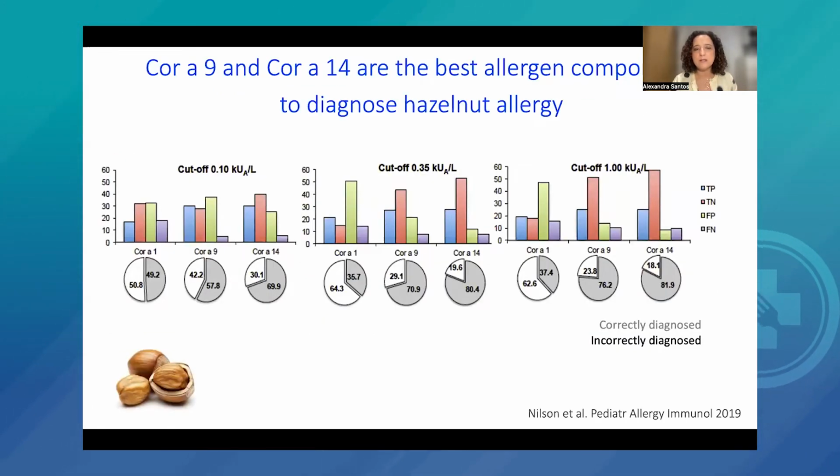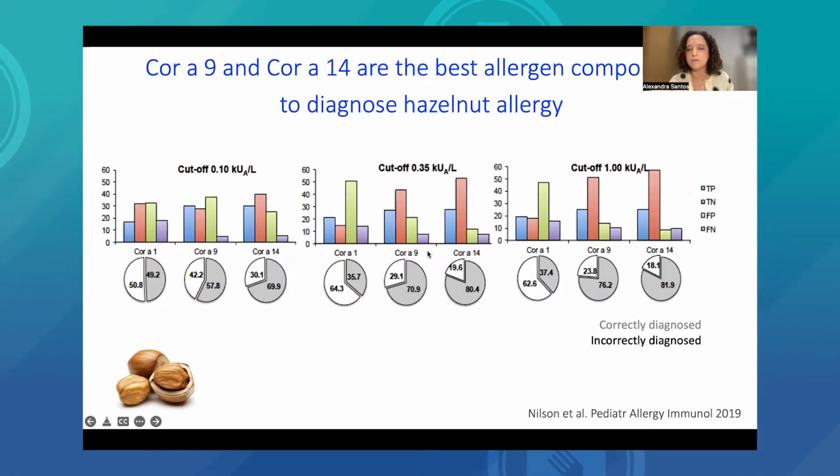And so one of these example foods is hazelnut. Within hazelnut, there are allergens that are cross-reactive with birch pollen, like Cor a 1. And then there are other allergens that are primary hazelnut allergens like Cor a 9 and Cor a 14. And so here in these graphs, you can see the levels of IgE to the various allergens, and then the number of true positives, true negatives, false positives, and false negatives for IgE to each of these allergens. And then the proportion of patients that were correctly or incorrectly diagnosed based on these different allergens using different cutoffs, so using different levels for positivity.